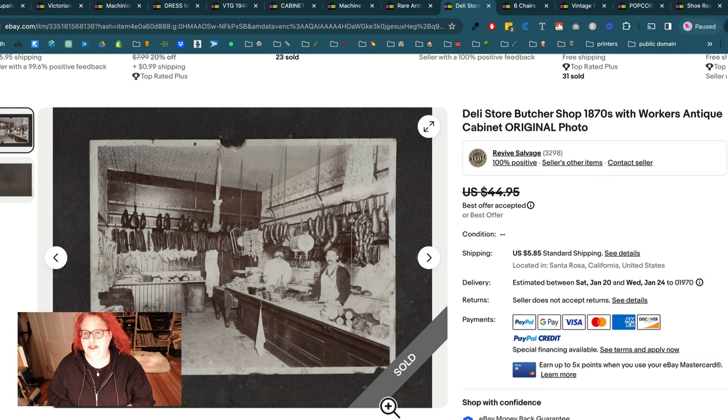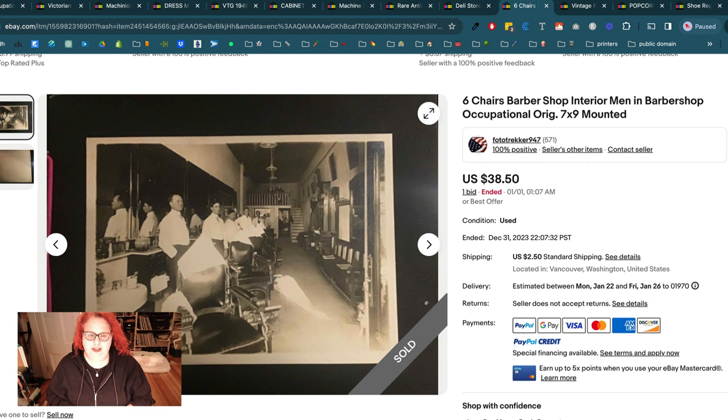Deli store, butcher shop. That's a great photo. I mean, coming from a vegan, but yeah, it's a great photo. And their mustaches are awesome. 1870s. Yeah, so this one is even damaged, but you still get the gist. Barber shop. That's a great one. Unless Six Chairs, this is the name of the barber shop. I don't think I would put that first, but maybe it is.